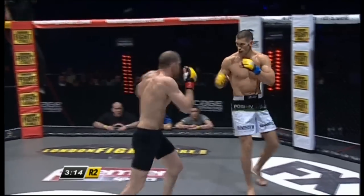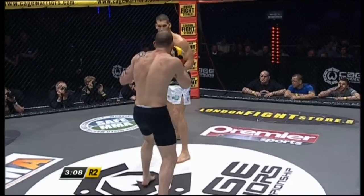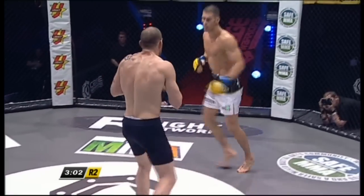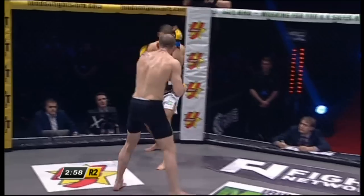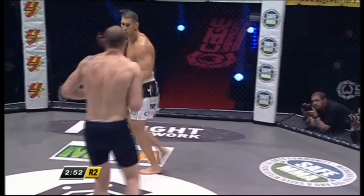Dinsdale trying to land with the left. Hallam catches him coming in. Yeah, very evasive. The corner of Dinsdale are waving him forward. He is a straightforward kind of guy, is Dinsdale. Yeah, he's trying to press the action, but it's just so hard to get inside that range of Matt Hallam.